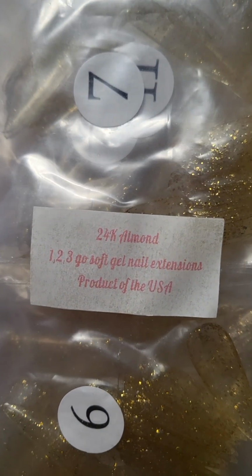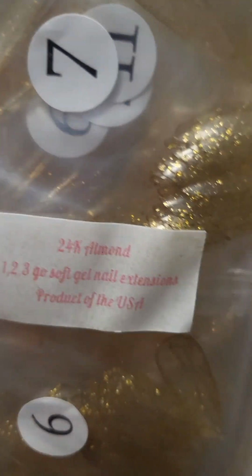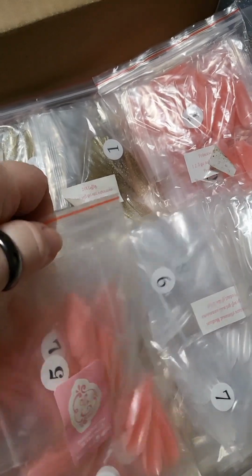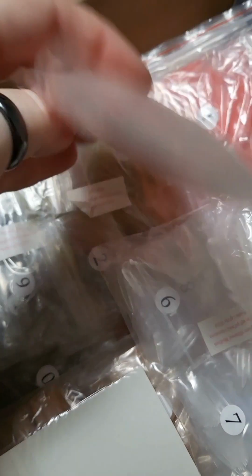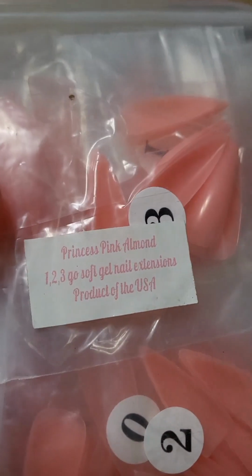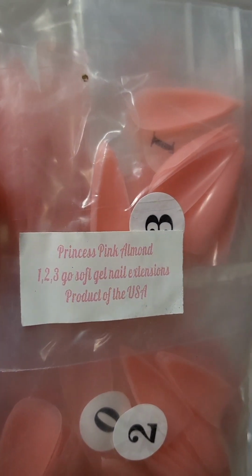24 carat almond. I do like the almonds. They look so, those are so pretty. Those look very natural. Princess pink almond. Ooh, those are pretty.